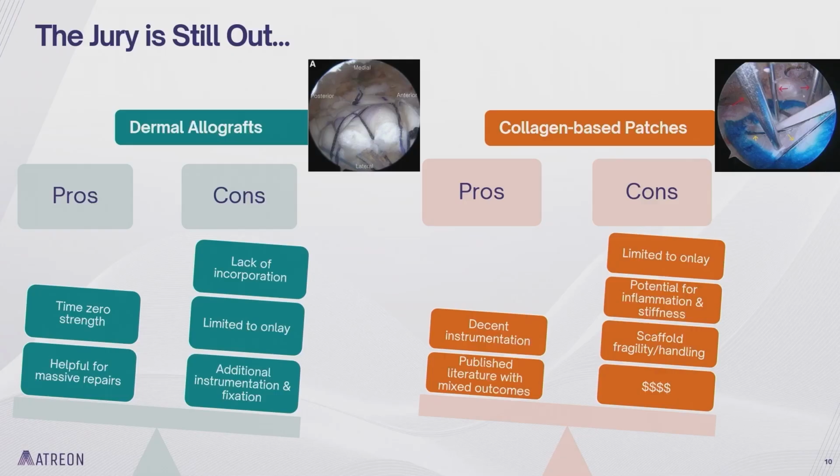Is there inflammation? Probably yes. Why is there inflammation? Nobody knows. Is it the staples? Some people say it's the staples. Is there still DNA in the bovine patch? Probably yes. And it's costly.